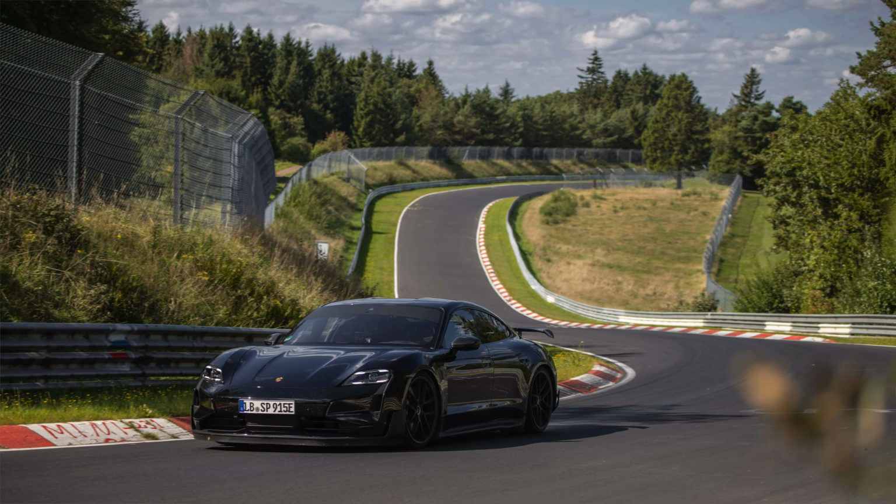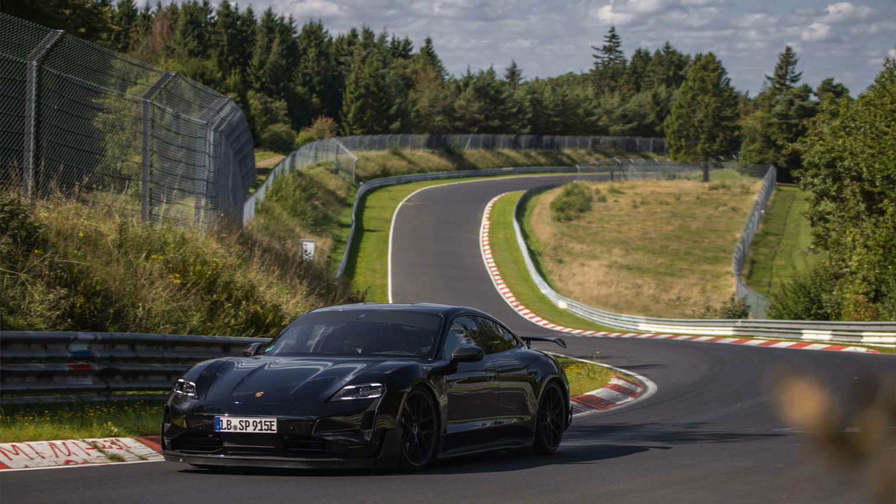The GTS is missing from the lineup. I don't know what's happened there. Maybe the GTS will come along at some point. Maybe that's the really quick one we've seen lapping the Nürburgring recently. Maybe that will actually go above Turbo S. We'll see.